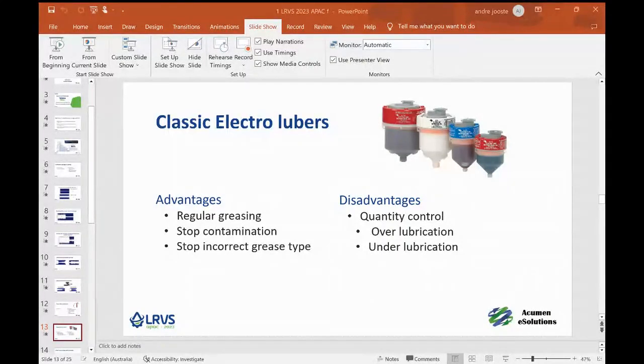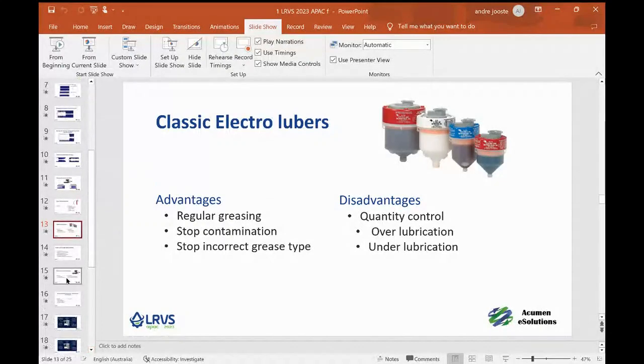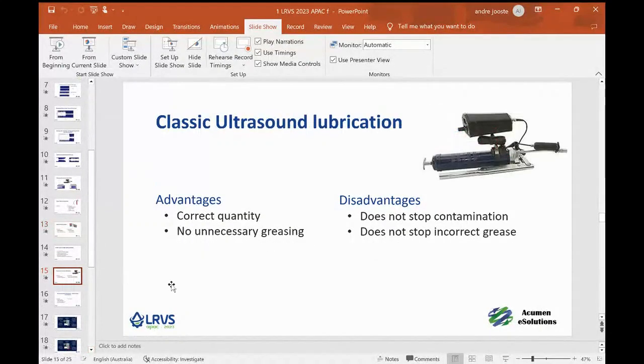You no longer have the risk of contamination by putting a grease gun on the nipple every time, and you have less of a chance of putting the wrong grease in there because it's fixed. But again, quantity control is still an issue. You can still either overgrease or undergrease, and that's still one of the big issues that destroy bearings from time to time.